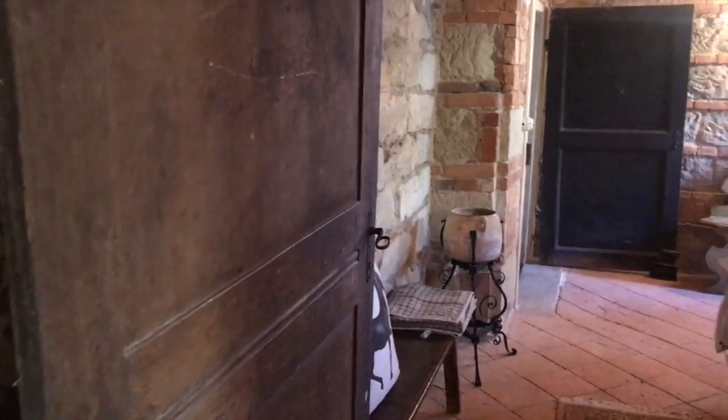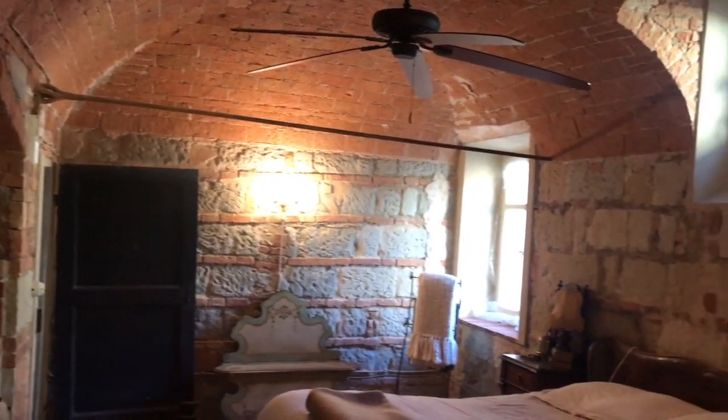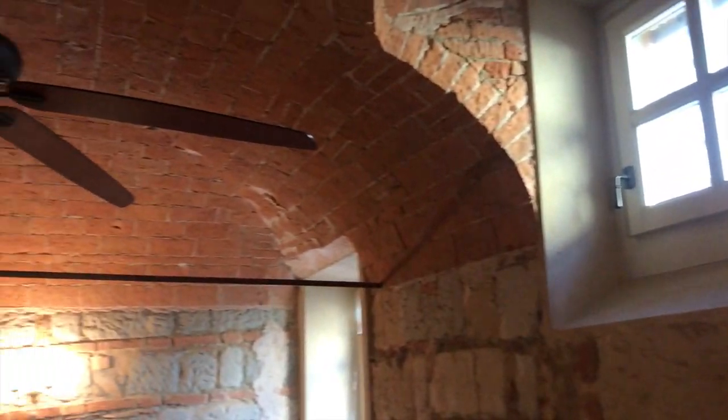Notice the iron bar spanning all of my rooms. This is an important structural necessity that you need to look for in these old 1900 stone houses.